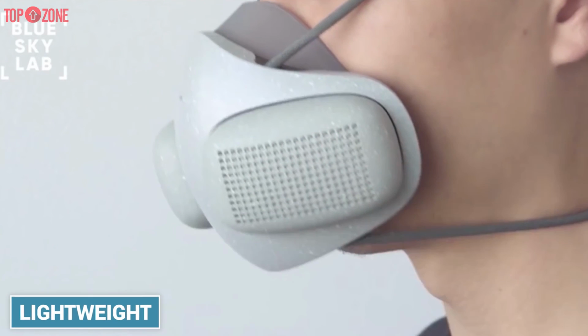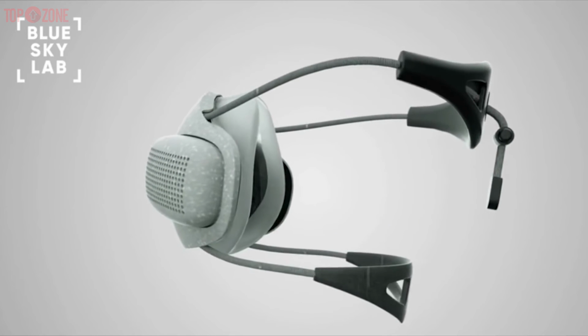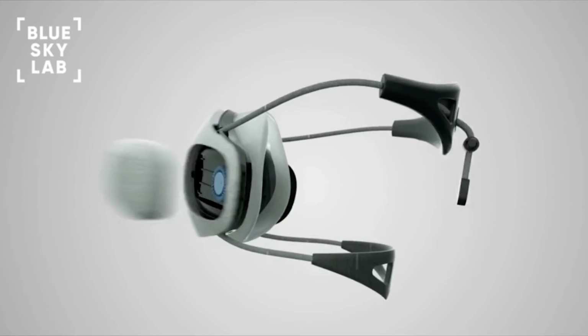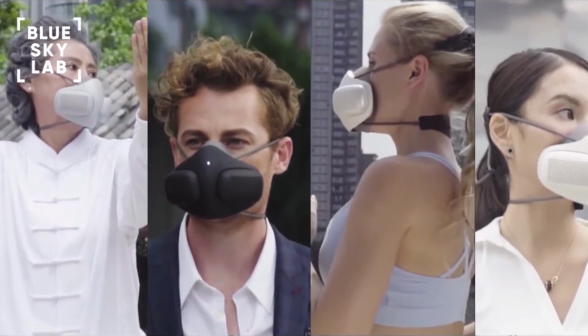Plus, this mask is made with a silicone seal that is lightweight and dermatologically friendly. This ensures good air stays in and bad air stays out. So if you're looking for the most effective way to clean your air and breathe while keeping comfortable, ATMOBLUE is an awesome choice for you.